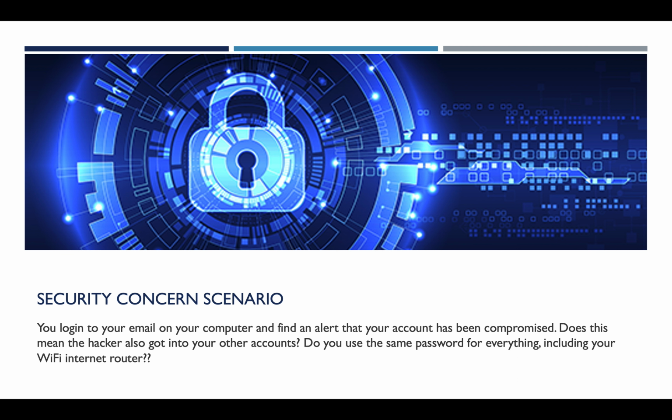So this slide is just posing a security concern scenario, because we know and hear about hackers pretty frequently nowadays with the wireless internet in today's world. This scenario says you log into your email on your computer and find an alert that your account has been compromised. Does this mean the hacker also got into your other accounts? Do you use the same password for everything, including your Wi-Fi, internet router? So in the next slide, we will discuss some solutions for that.